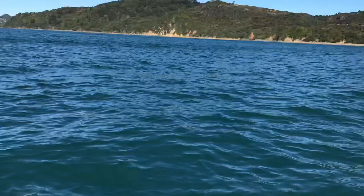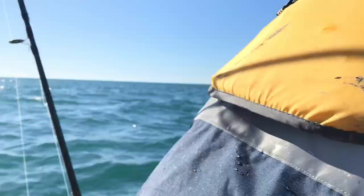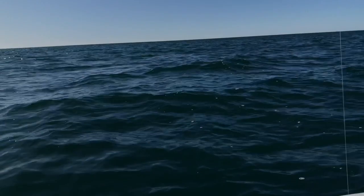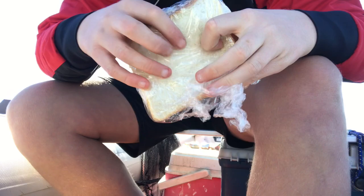We've got gurnard before, and this tarakihi here we've seen off other fishing shows. So it's 20.5 meters here. Temperature of the water is 14 degrees Celsius. So yeah, it's calmed off heaps since when we went to the beach just there. Before it was quite gusty. So yeah. Got some lunch. Yum.